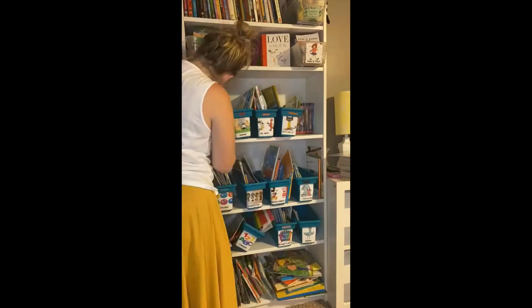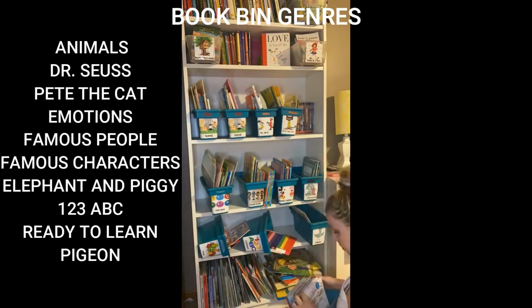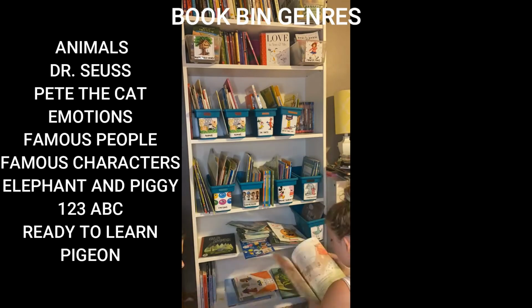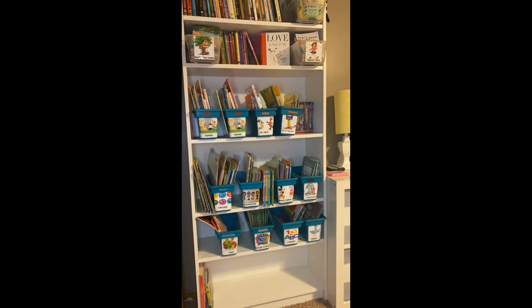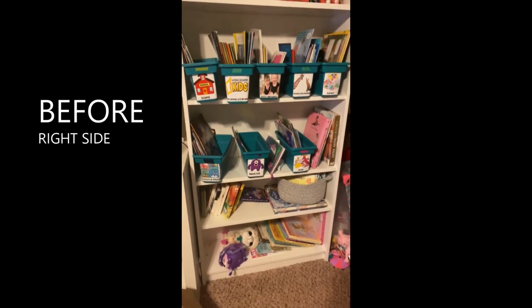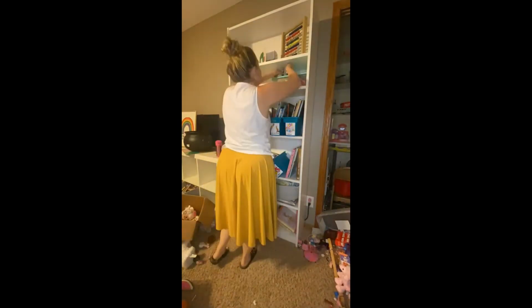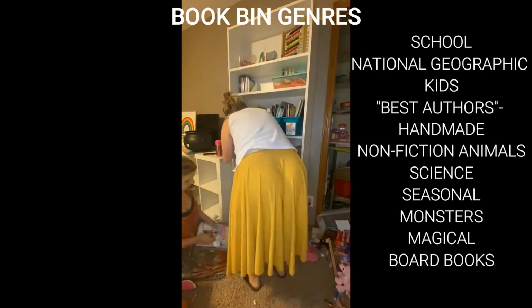I was surprised at how hard it was to let go of some, but it's hard because I am a teacher and books are very important, and I wanted to make sure that I was choosing the best quality books for the girls. You can see on the left and right hand side, we have our genres for the books, and there are quite a lot of categories, but it is just to help us put the books away a little bit easier. Believe it or not, the kids can even do this on their own.